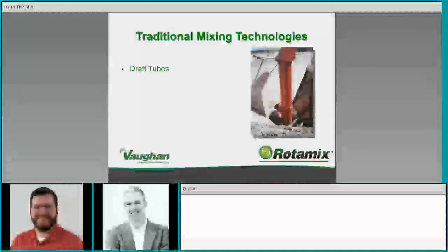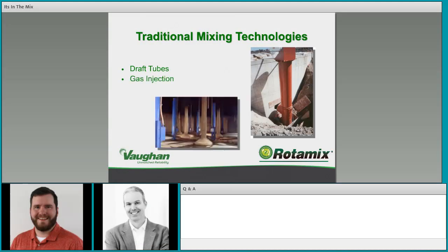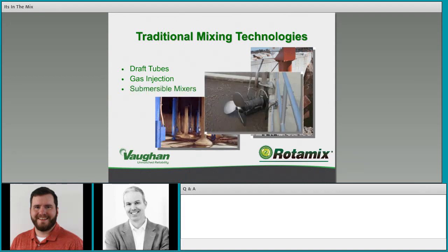One of the gold standards in the past was draft tubes. Definitely saw a lot of those installations. Gas injection is also another one that you'll see very commonly. And then submersible mixers, which are fairly ubiquitous in a lot of industrial and agricultural applications.